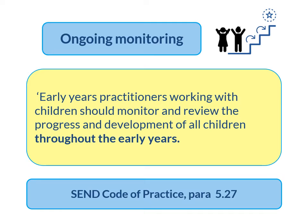In addition, the SEND Code states that early years practitioners working with children should monitor and review the progress and development of all children throughout the early years.